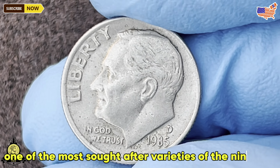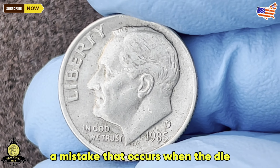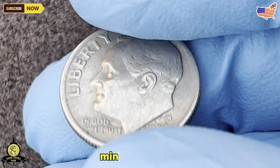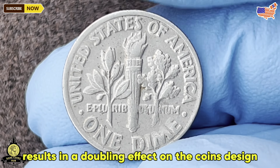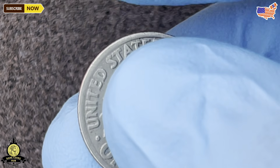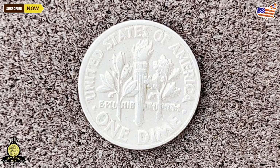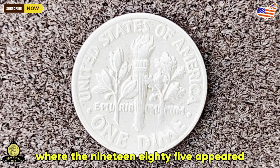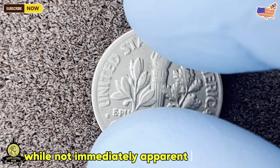One of the most sought-after varieties of the 1985 dime is the double die error, a mistake that occurs when the die used to strike the coin is misaligned during the minting process. This misalignment results in a doubling effect on the coin's design, where certain elements, like the lettering or images, appear as though they have been stamped twice. In the case of the 1985 dime, the double die error was particularly noticeable in the date, where the 1985 appeared as though it had been struck with a slight offset, causing the numbers to appear blurry or doubled.